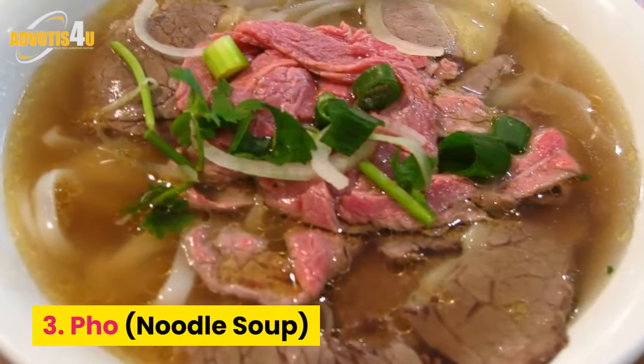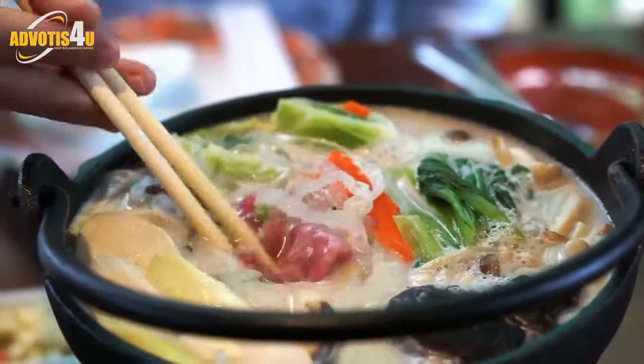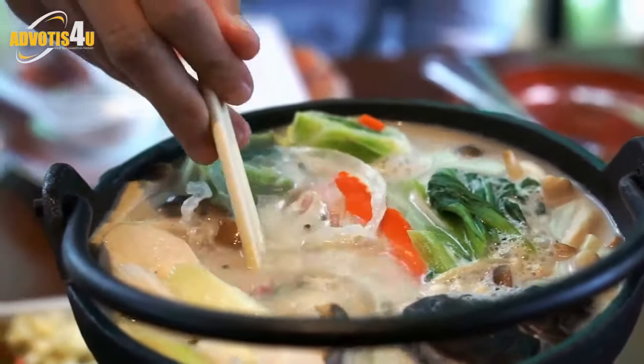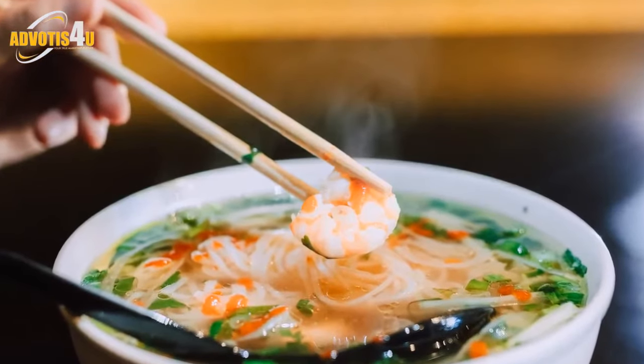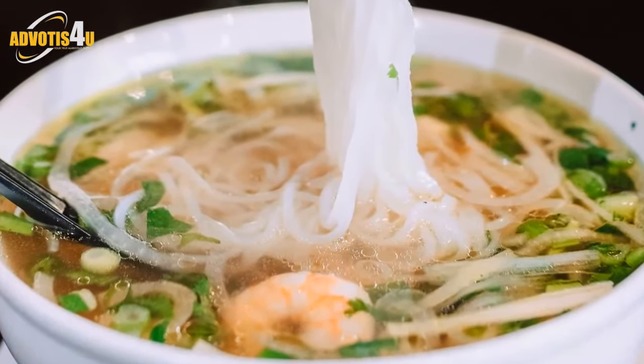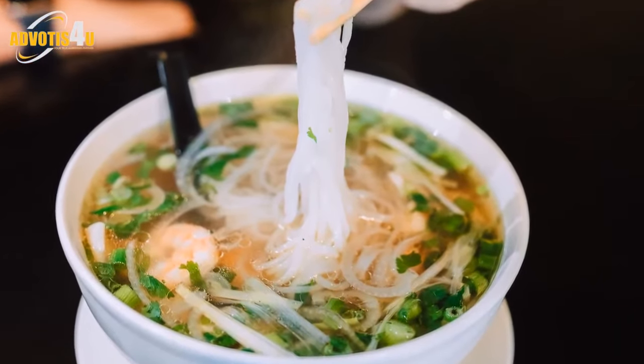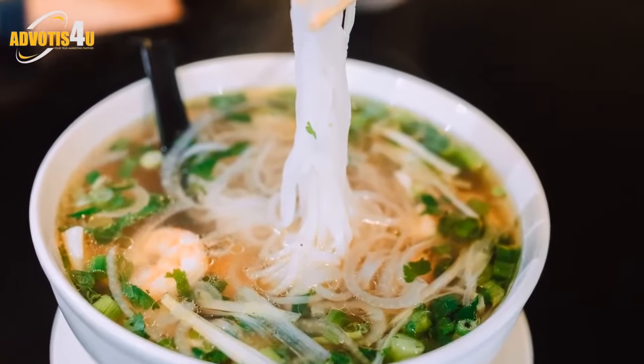3. Pho, noodle soup. A clear broth containing meat, noodles and herbs, pho, noodle soup, is the ideal dish for first thing in the morning, or at any time of the day. It is filling, full of fiber, antioxidants, minerals and vitamins and usually low in calories. You can always reduce the calories further by asking the waiter to add less meat.